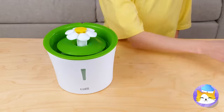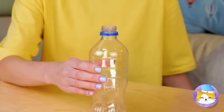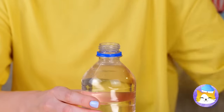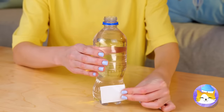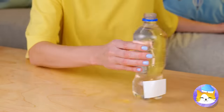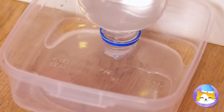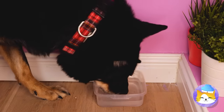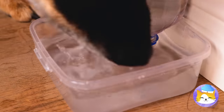But can a water bottle be more than enough? Let's try it out. As long as it's secured to the wall. Either way, your puppy gets a nice drink.